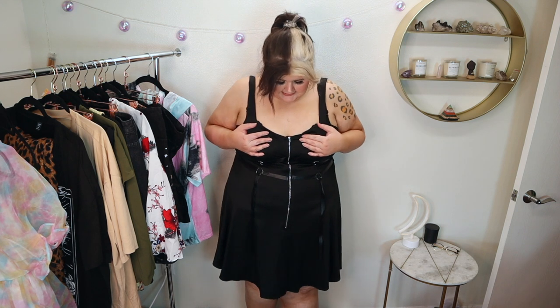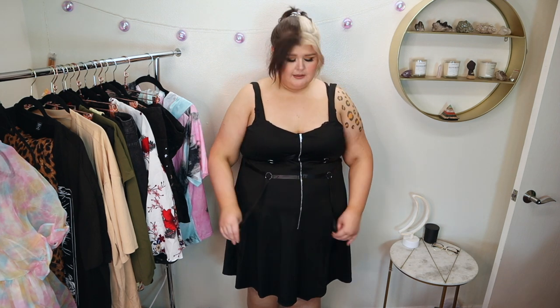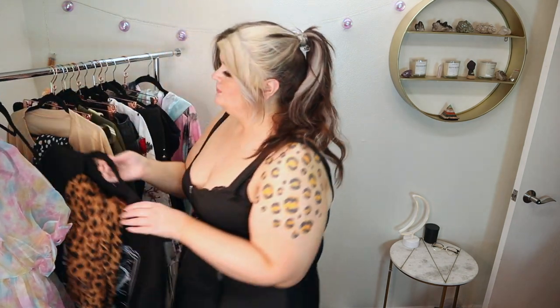I really like it. I think it's cute. I like the little zipper. I like these little guys. I like where they hit me. Yeah, I think it's fun, especially if you're on a budget and you want to dress a little bit more alternative. Definitely check it out.